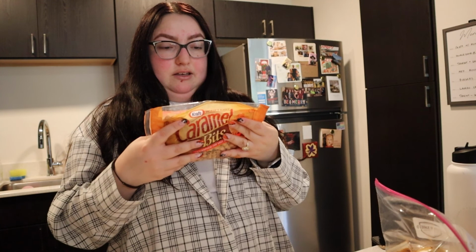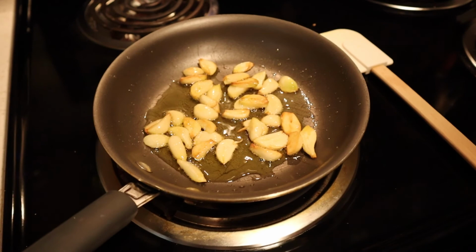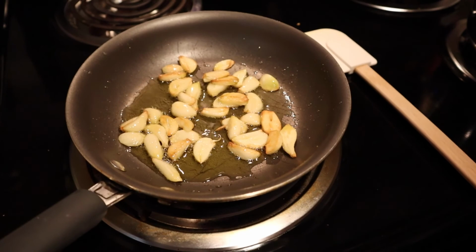Place caramel bits in medium saucepan. Add water. Cook on medium-low heat for 3 minutes or until caramel bits are completely melted, stirring constantly. Nice. Not burnt like last time. It was like black and hardened, and it's such a strong taste.